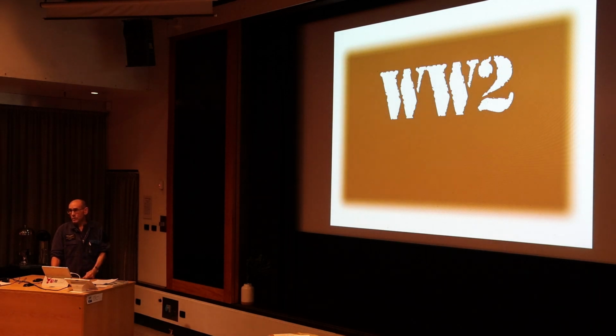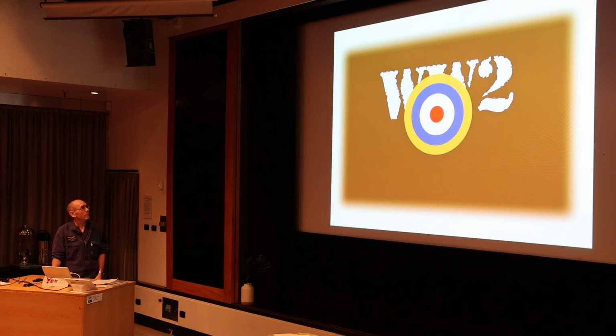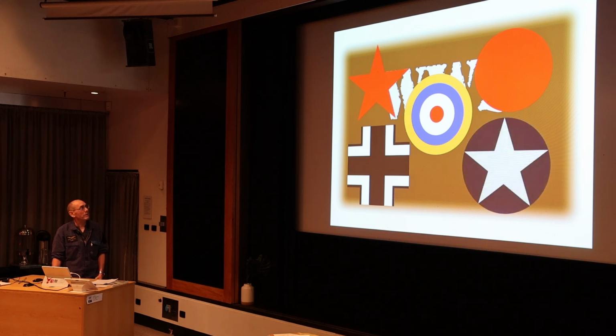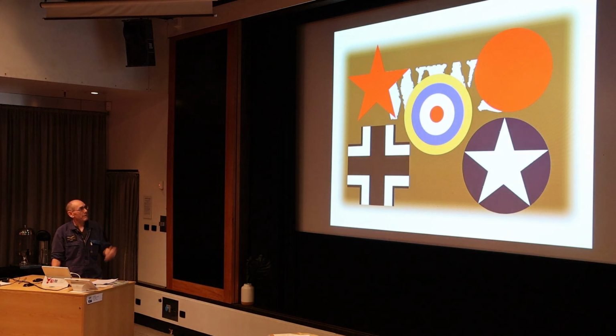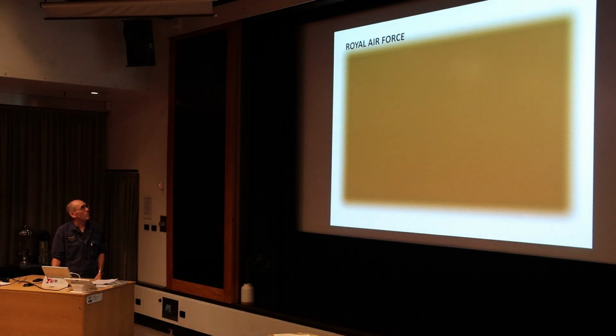That brought us up to World War II, and that's where things really kick off in this respect. We had the big five. We've got the Brits, the Germans, the Japanese, the Russians, and the Americans. Now the Japanese and the Russians stayed pretty much true to their first up markings there. They kept the rising sun and the communist star, and they didn't change very much. There were a few minor variations. But the other three, they had a great time changing things up a wee bit.